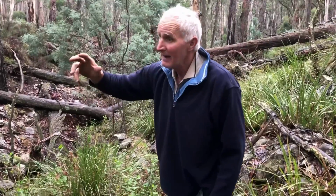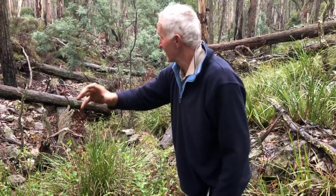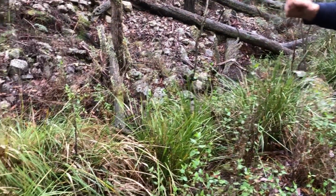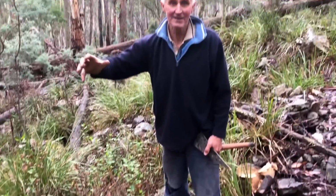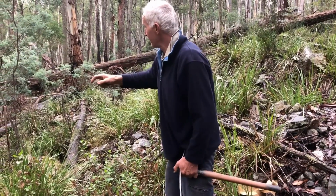But imagine 160 years ago, the blokes are in here, the water's down there, they're moving these stones. When the time came, when they'd worked their claim out, they just stood up and walked away. So it's like a time capsule. The ground here is like a time capsule. So we're thrilled to be in here.